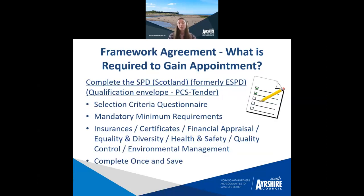Right, so once you get into the information on Public Contracts Scotland tender, there are 3 envelopes that require completion. The first one is the qualification envelope, and this is just brief general information. So it's your contact details, the contact personnel, your email address, to make sure that you have the minimum requirements that we need as a buyer to accept your submission. This one only needs completed once, regardless of the number of lots that you are applying for.